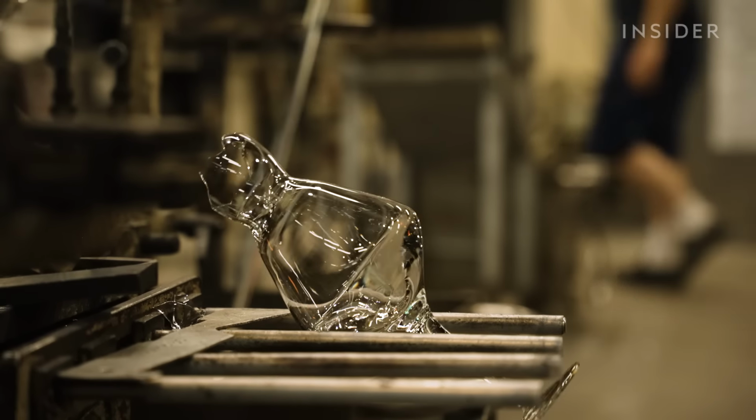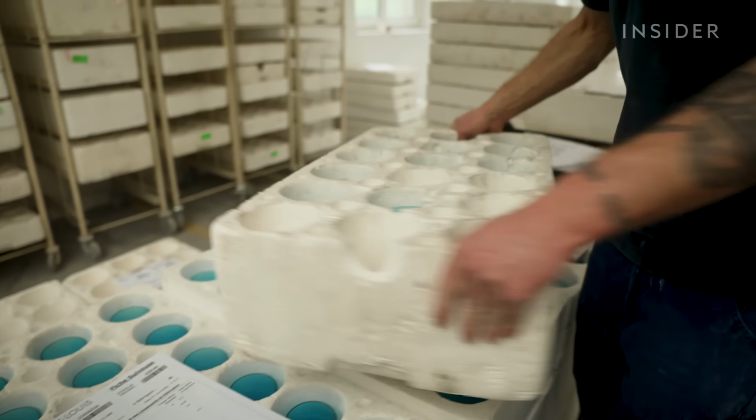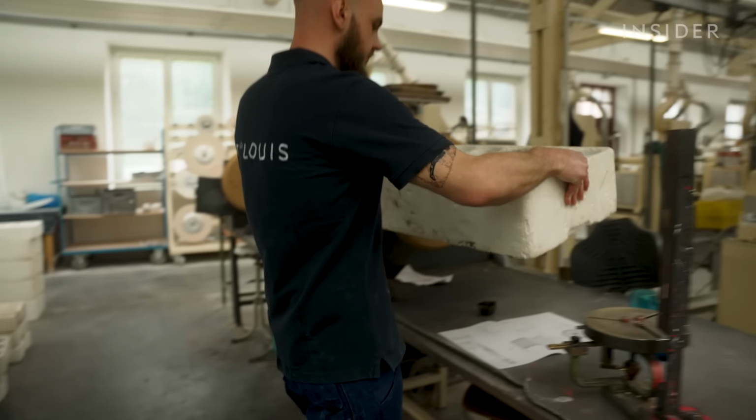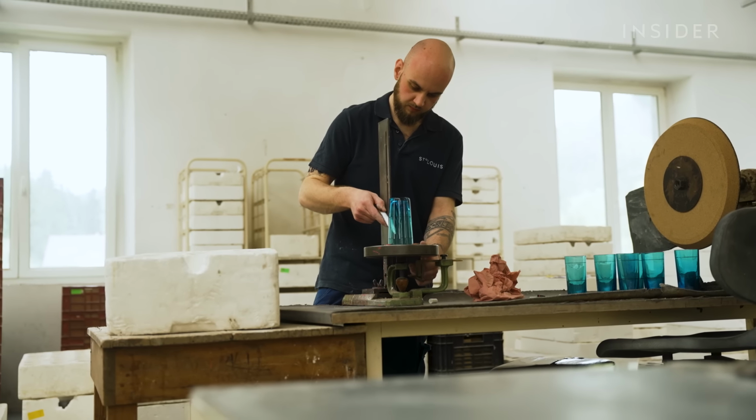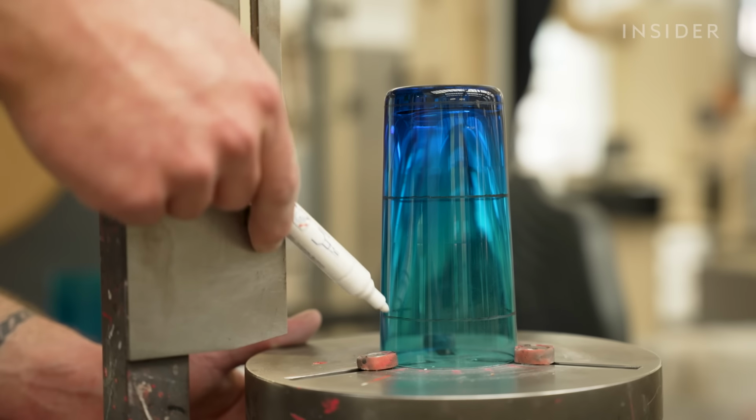Once they cool, some pieces go to the cold workshop, where artisans will carve, cut, and decorate them. Christophe Schneider starts off by drawing the design on the surface.